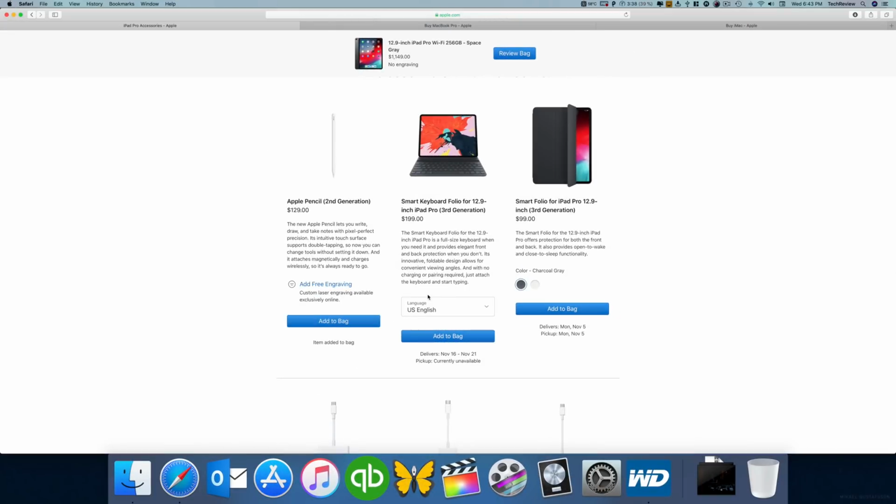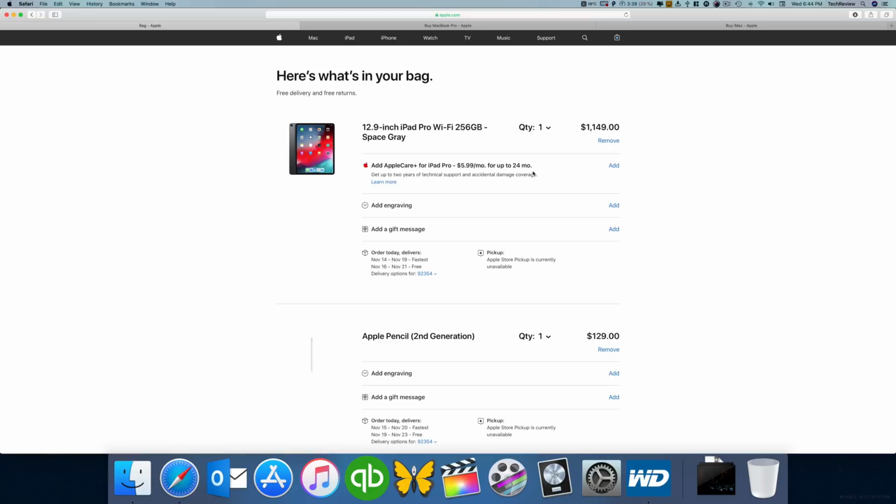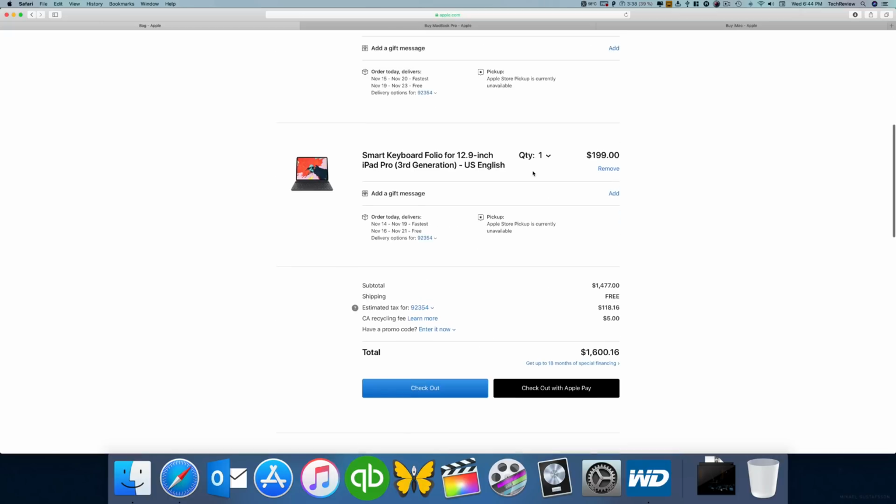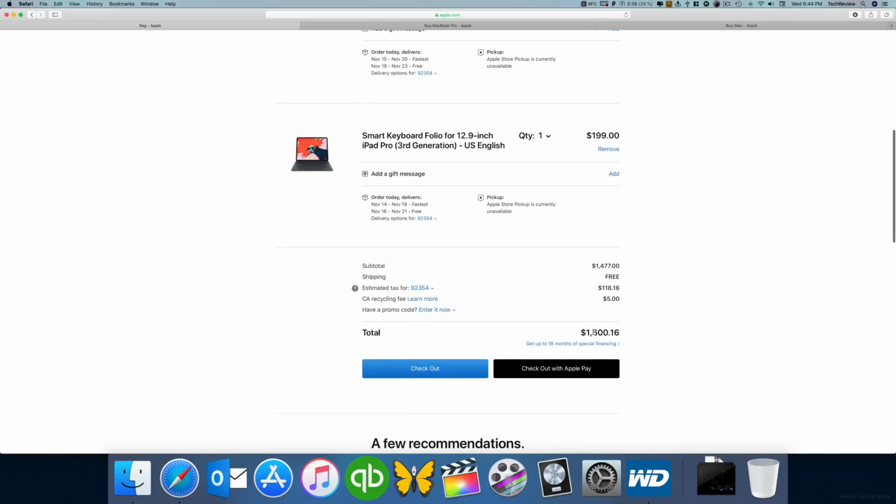Now, if you are using the iPad Pro like a laptop, you obviously are going to want a keyboard. Now we're getting even into a higher price point. So the Smart Keyboard Folio for the new 12.9-inch iPad Pro is $200. So we'll go ahead and add that to our cart. So just with those alone, let's review our bag here because we just added 2 new accessories on top of a very expensive iPad. And as you can see, $1,600, we are getting into a really high price point here.